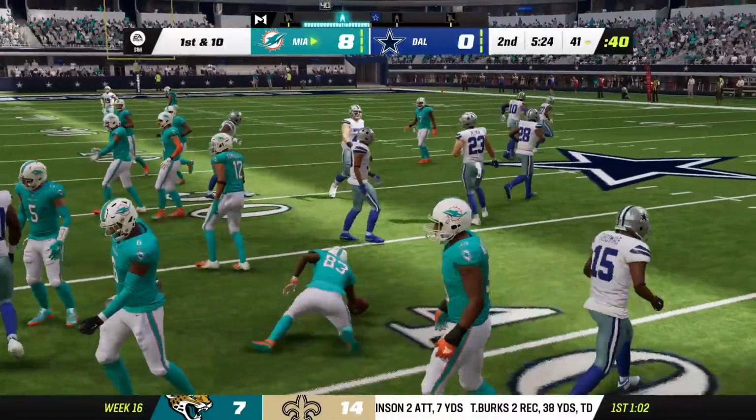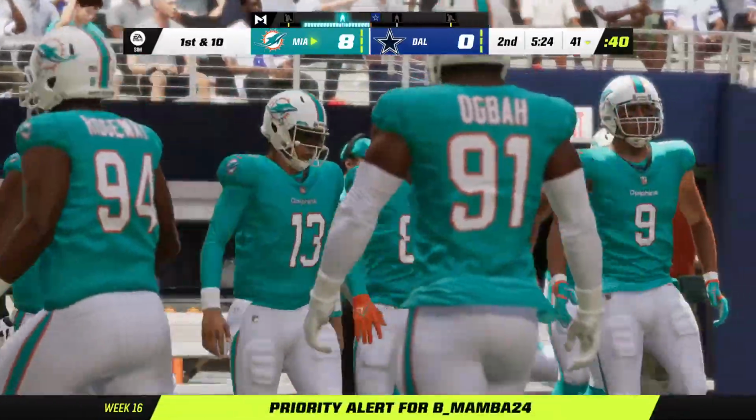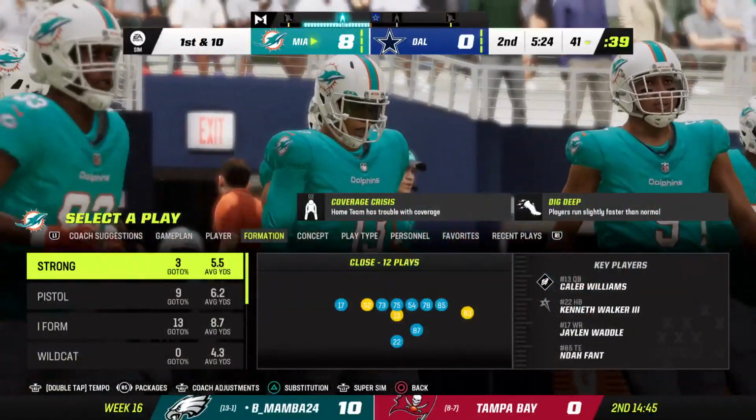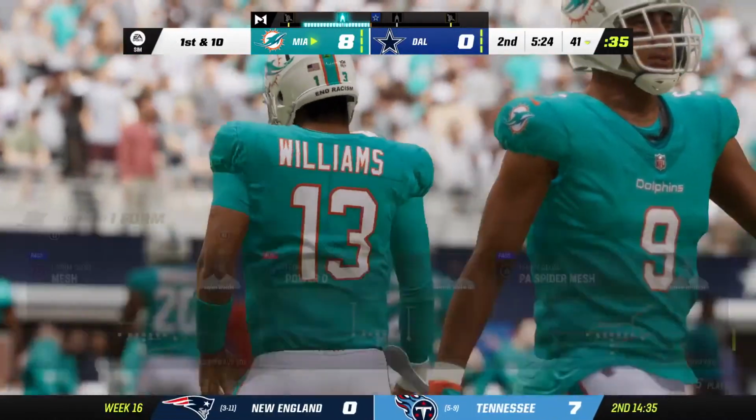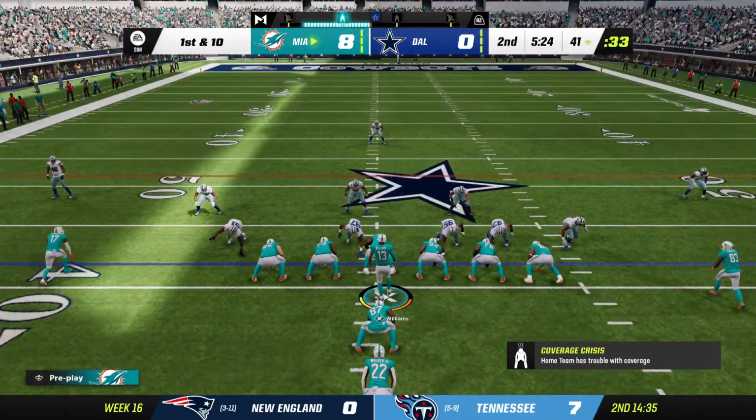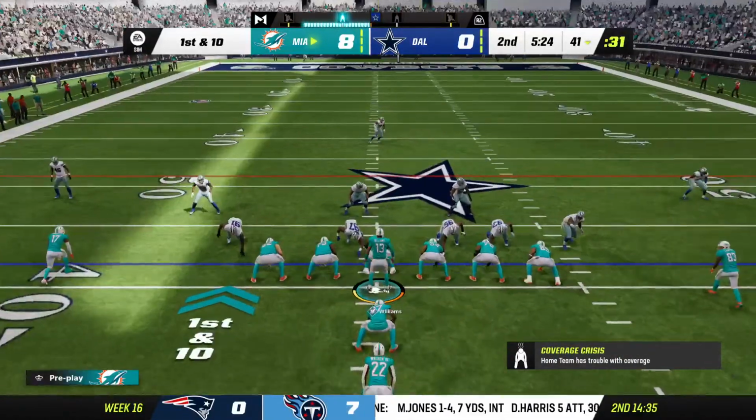A good return there, call it 13 yards. And it'll be Dolphin football. So Miami coming out for their second drive. They have to be thrilled with that first drive. They got him the touchdown. Now they'll be looking to make it a 2-score advantage here on the road.